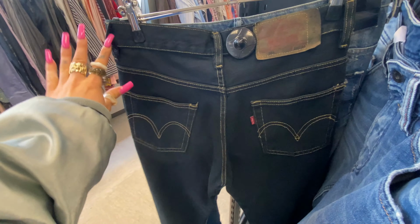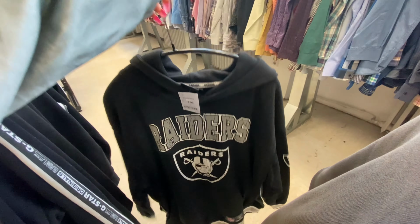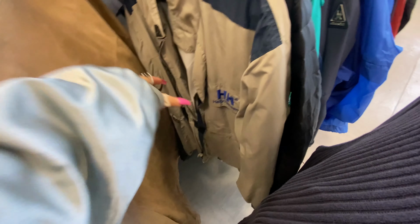And yeah, the jeans, guys, so pricey. I can't, these jeans are so pricey. They were Levi, Replay, Tommy's. They were also, of course, too wide on the hips, but still. Then I found this Raiders hoodie. Oh, black, white, and gray.